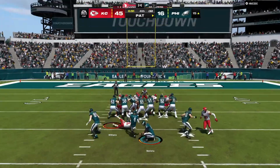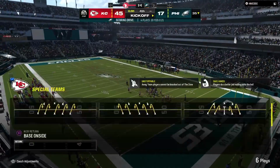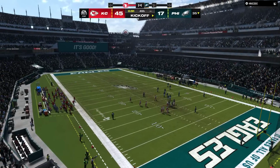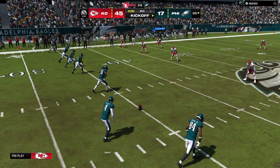What a great run to work his way into the end zone. Elliott good on the extra point, and that'll cut the lead down a bit to 28. So it would no doubt be a miracle comeback from here, but let's see what they can do starting with the onside kick.